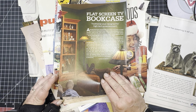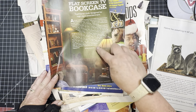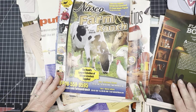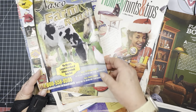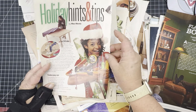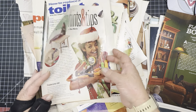and then take the Tylenol bottle. This one, I'm not sure. I think I was going to cut out this lamp, so I'll put it in fussy cuts. Oh, I was going to use the chicken in my journal. Okay. This one right here is cute. It's a Christmas one, and I almost didn't take it, but it's going in fussy cuts.